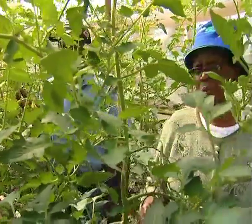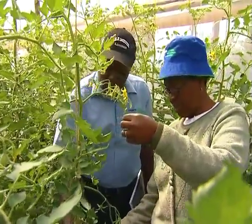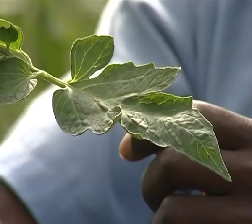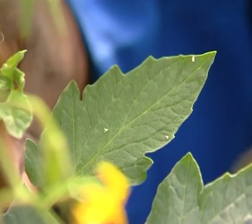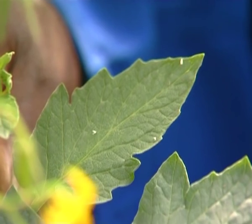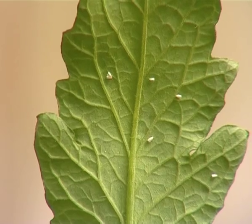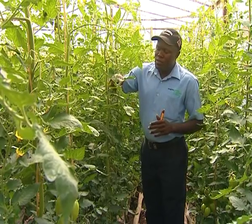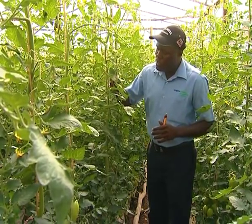To determine if there is pest infestation in the greenhouse, you do a random checkup. You do it physically, and for that you have to check your plant. When you shake your plant vigorously, if there are whiteflies, you'll see them coming out. Two, you look at the lower surface of your leaves to determine whether there are some hiding there. Mostly insects tend to hide on the lower surface of your leaves. You also have to look at your fruits. There are some insects that like pulling on fruits. To establish, is your fruit clean?